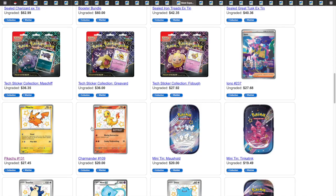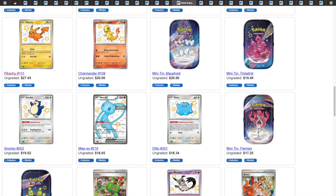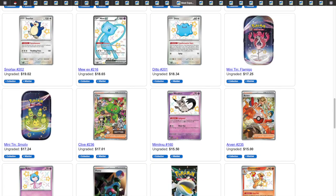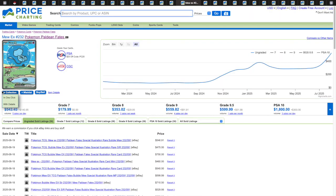These are all baby shinies as well, because you can see, these are all the smaller or baby versions of the Pokemon. We have a baby Snorlax, and we have a full art here of the Mew. We have this Clive illustration rare, which is special illustration rare, which looks really nice in terms of artwork, because there are so many Pokemon inside one artwork, which we'll see quickly.